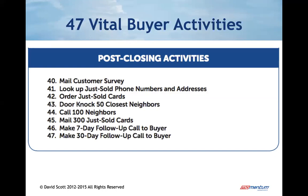It connects with their MLS. Every time I sell a listing, I get an email from them that says, hey, do you want to send out 100 just sold cards to the neighborhood? I click one button and they go. You could do the same thing in reverse.